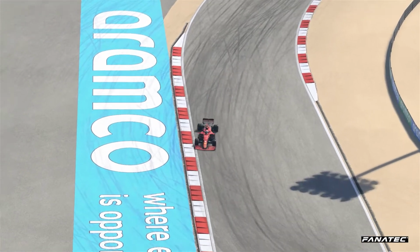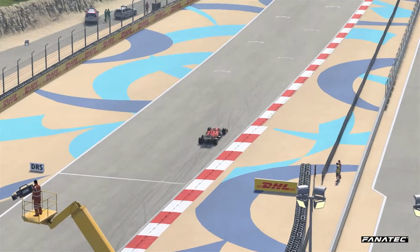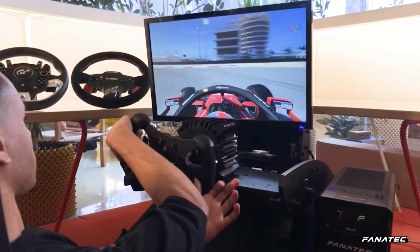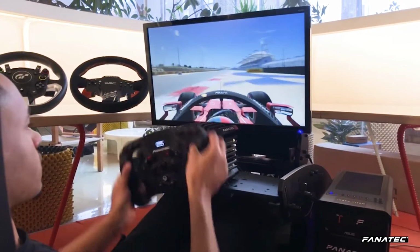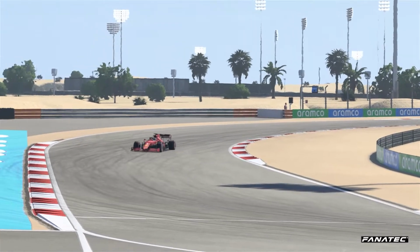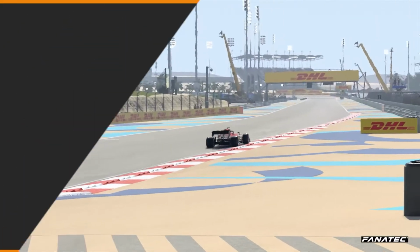Turns 9 and 10 at Bahrain could be one of the trickiest braking points in the entire F1 calendar. I'm sure there's been countless times where we've all snatched the front left into a lockup and ran wide onto that horrible outside curb and lost a ton of lap time. But before we can discuss how not to do it, let's see the best way to tackle turns 9 and 10.